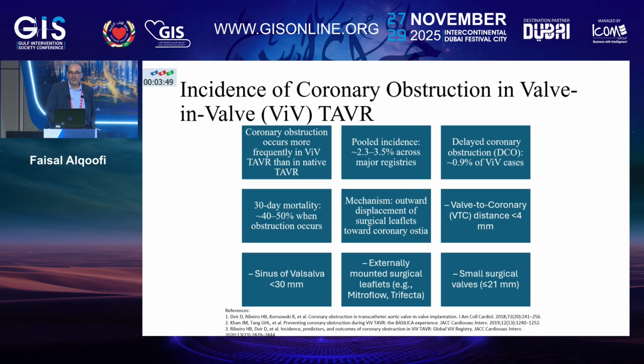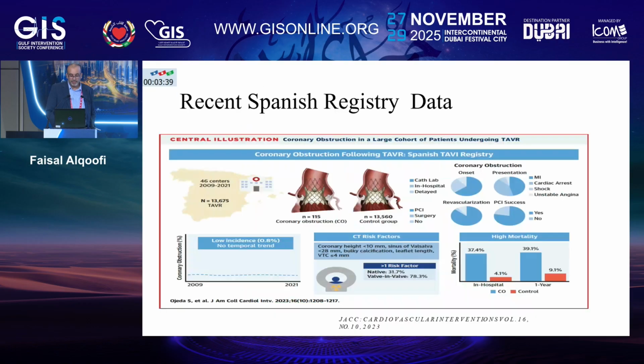For valve-in-valve, the message is the same, but the risk is higher, almost triple for the incidence, and the mortality is the same when we compare valve-in-valve TAVR versus native valve. So has the incidence of coronary obstruction changed over the years? Absolutely not, the incidence has been the same, 0.8% from the Spanish registry, which is the largest so far, and it came up with the same risk factors: coronary height, sinus of Valsalva less than 28, the bulk of calcification in the left leaflet length, and a VTC less than 4.